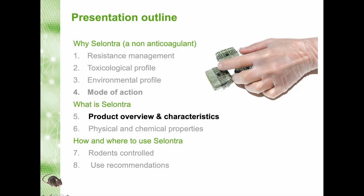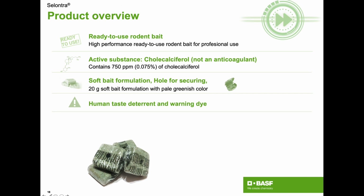So now we've covered everything about why we wanted something that had different resistance, was a resistance buster, with a different toxicological and environmental profile, and a completely different mode of action. So the next thing is, what is Selontra? Its product overview and characteristics. It's a ready-to-use rodent bait. We have high performance, obviously, because that's what we need. The active substance, as I've said, is cholecalciferol, and the key to this is it's not an anticoagulant.